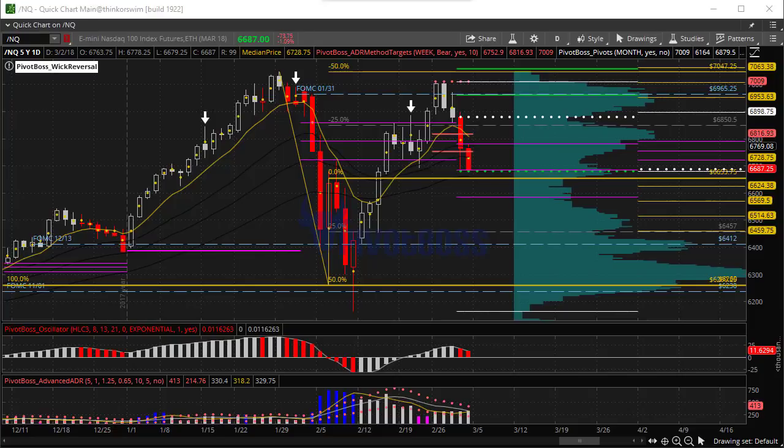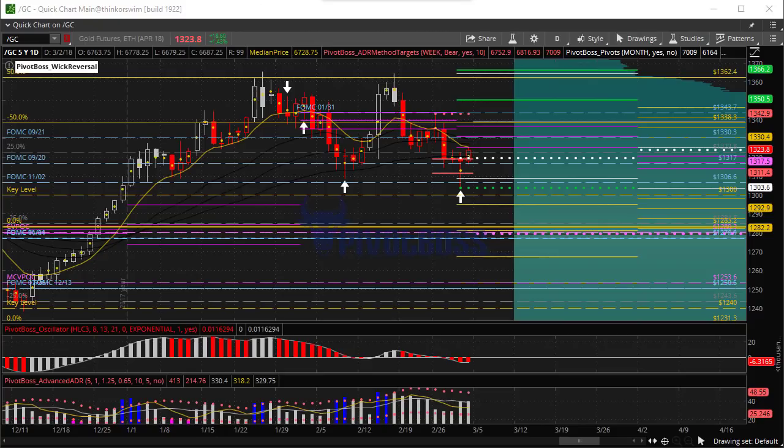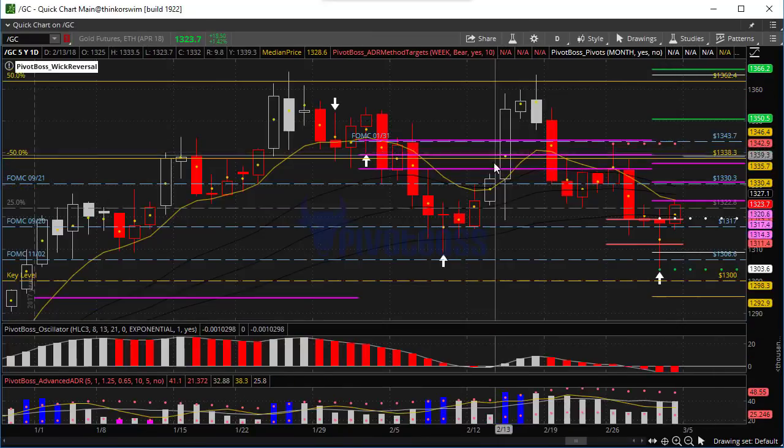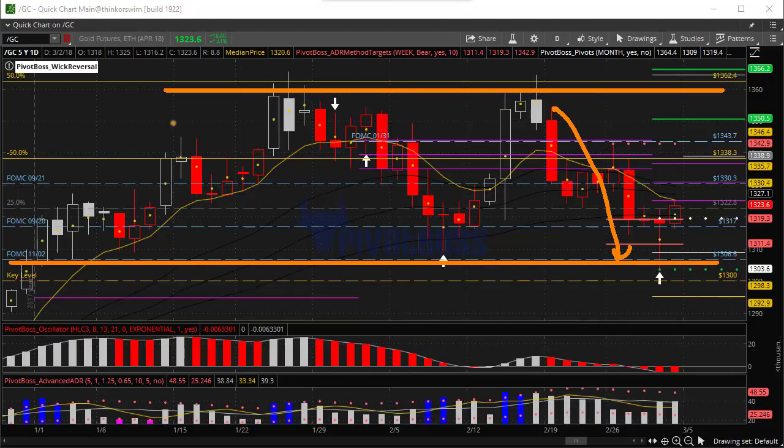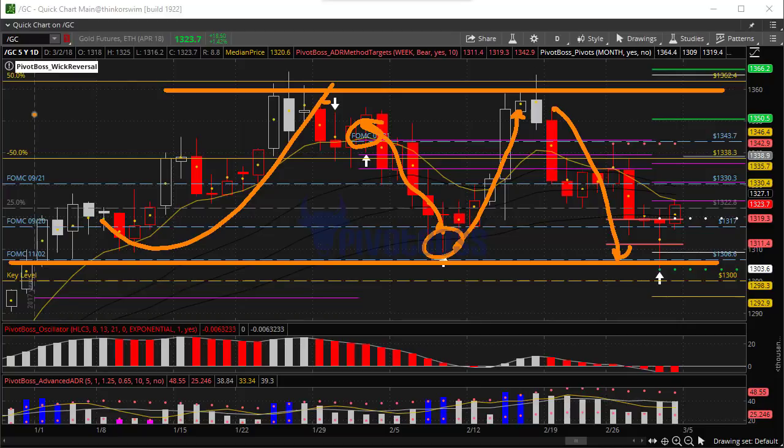All right, taking a look here at gold futures. Here's a look at gold. One thing we talked about with gold was we were likely headed to the lower boundary of this trading range right here. This is after we said price was likely headed back up, and this is after price failed here and went down. So we've continued to be in this range for quite some time, basically the entire year. That's the beginning of the year.